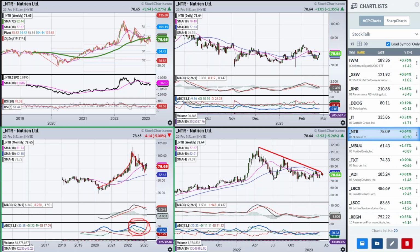But if I'm looking at this, I pretty much have to draw the downtrend line like this. So what I need now is a move to the upside. Don't skip a time frame here. Sometimes I might want to go straight to the daily, but I don't want to do that here. I want to break this downtrend line first and foremost.